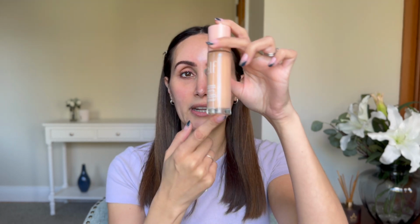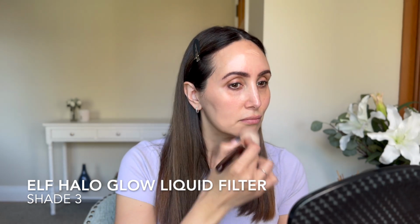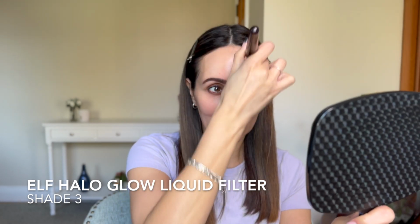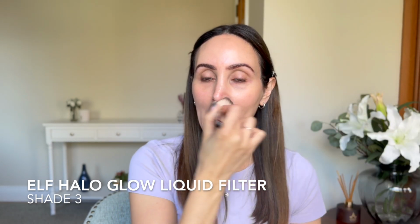I like to have a really glowy base. So what I'll do, not every day, but some days, I will first of all go in with the Elf Halo Glow liquid filter, and I'll just put this on the perimeters of my face, just because I really like the finish that it gives. I think it just leaves my skin looking really healthy underneath my base product.